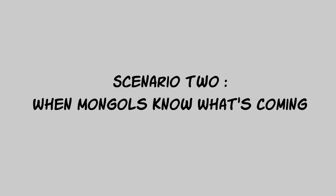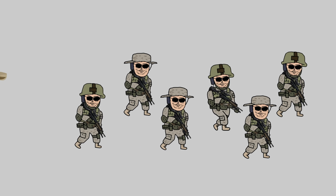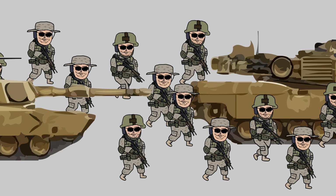Scenario 2. The Mongols know what's coming. The first major factor we need to consider: mobility. A Marine rifle platoon is designed to operate as part of a larger combined arms force, with vehicle support, artillery backup, and air superiority.